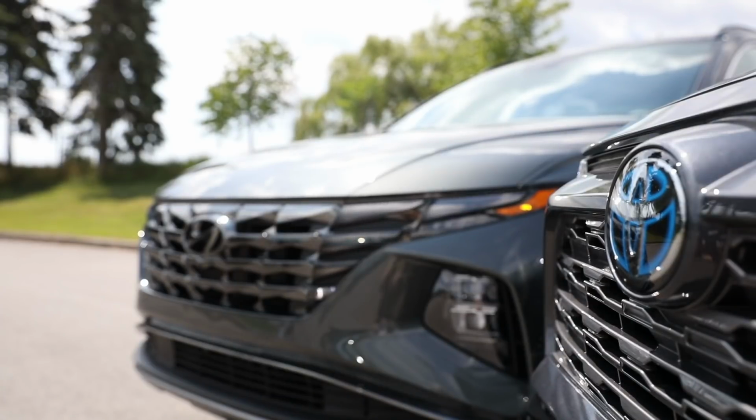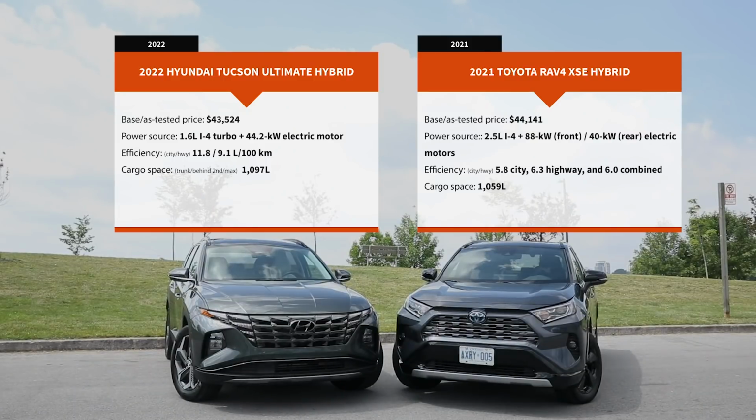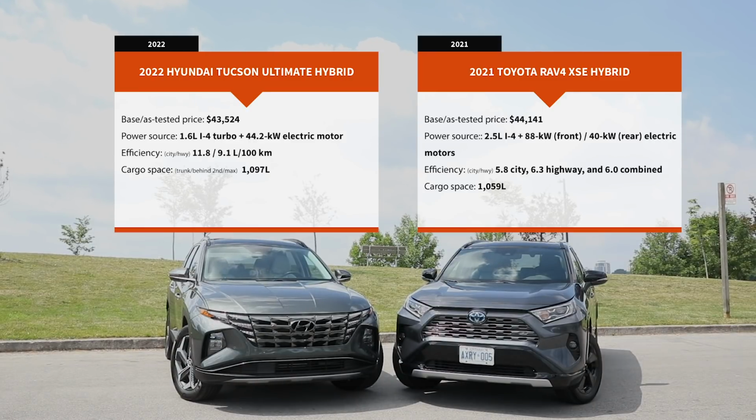We are driving two slightly different trim levels here. With the Tucson, we're driving the Ultimate, which is the top trim, and the XSE that you're in the RAV4 is just a tick below base, and yet the pricing on the Ultimate, the Tucson Ultimate, is a little bit lower. We're in the $43,000 range with this, whereas with the RAV4 XSE, it's a tick over $44,000. So although you're driving one trim level below the top, our pricing is pretty much equivalent, and that becomes important when we start to talk about other things like features.